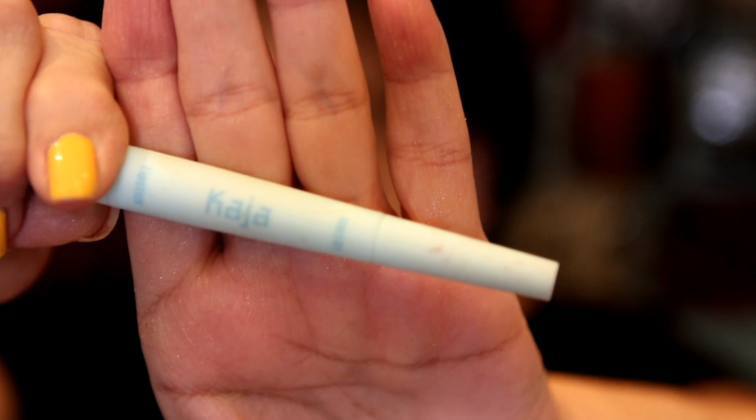So now what we're going to do is lipstick. I wanted to show you a new lipstick that I have. I got it at Sephora, and it was on clearance. It's by the brand Kaja, I think that's how you say it. It's really nice because it has a liner on one side and then the lipstick on the other. I think it was like half price.